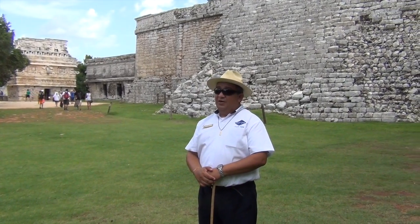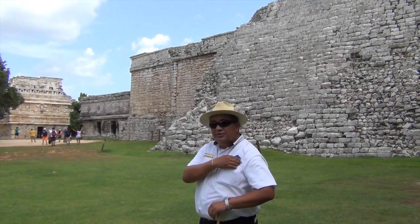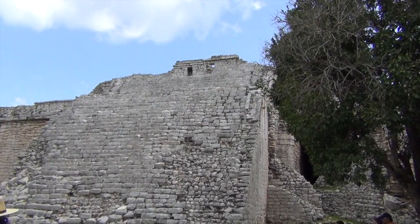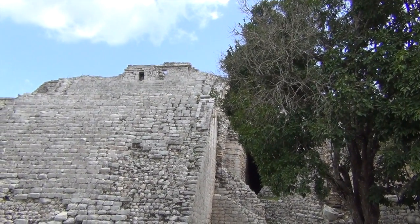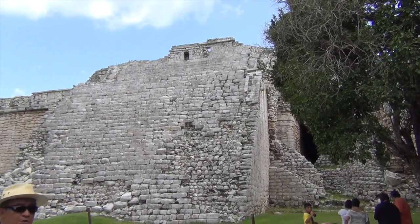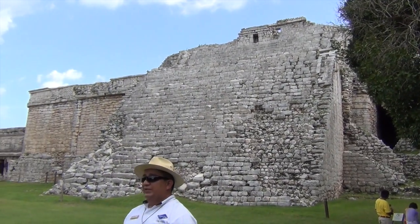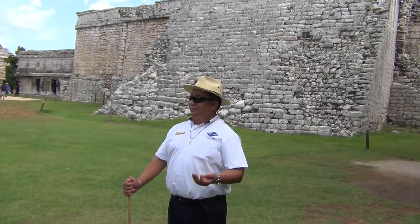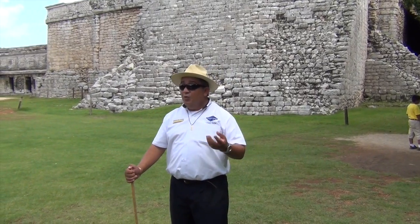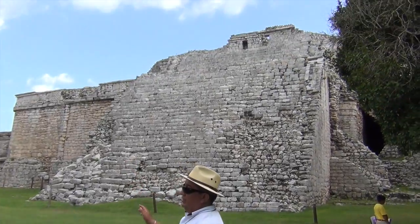As I was telling you before, there was a lot of destruction in Chichen Itza. Looters came. Take a look at what they did over here on the side. They put dynamite. Boom. They exploded this section looking for gold. Amigos, believe me, in this part of Mexico we don't have gold. All over is limestone. They quarried the material from the same area, the limestone quarries in Chichen Itza.